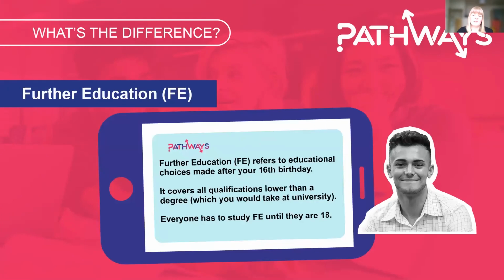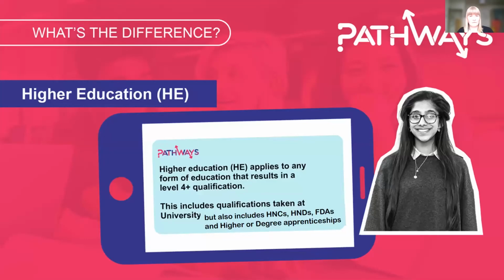Further education then refers to any education choices that students make after their 16th birthday or after year 11. Sometimes it's talked about as a student's post-16 options, and it might include studying A-levels, level 3 BTECs, or the new T-levels at either a further education college like Loughborough or Leicester College, or by going to a 6th form in the local area. Everyone needs to stay in some form of education until they are at least 18 years old.